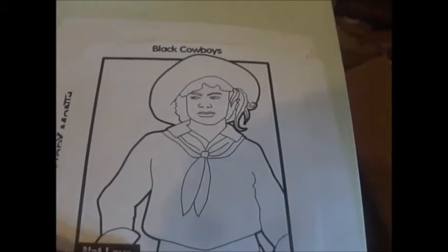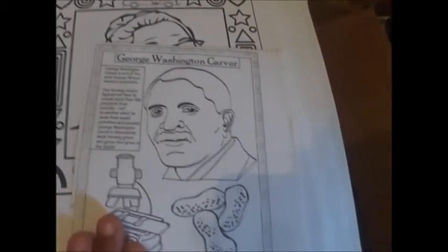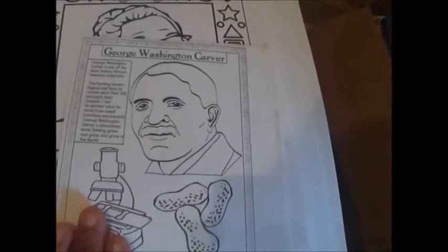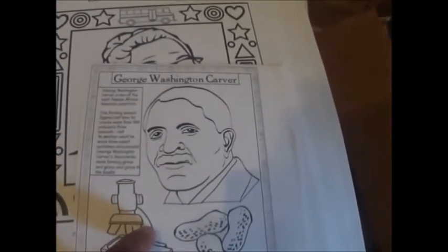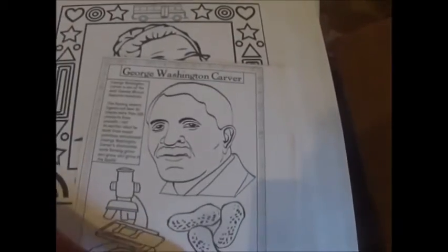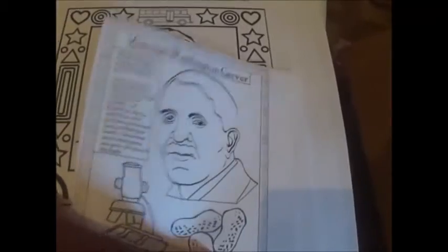Buffalo Soldiers. Black Cowboys. I just realized I forgot a book because we actually read it last month, but I'm going to show you guys. And we have, this is going to go on our collage. And this is going to go on our collage. And they actually watched a bio on, I want to say on the Food Network some time ago on George Washington Carver. So they learned. So we're going to just let them color that. That's going to go on our collage.